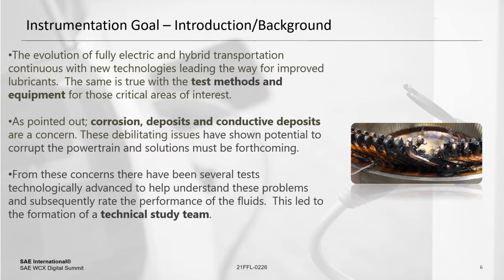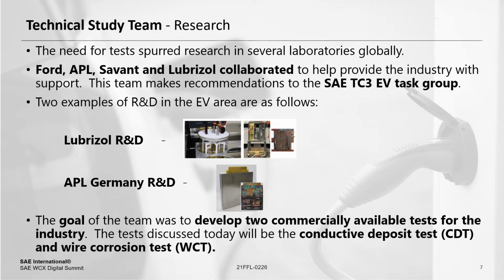So the test methods and equipment were agreed upon, that not only are there areas of interest, but ones that really need to be pursued. Focused on corrosion deposits and conductive deposits, those concerns really were brought forth by a technical study team. That team gathered together and began to plan out how to resolve these issues for the industry. The study team formed comprised Ford, APL of Germany, Savant Group of Midland, Michigan, and Lubrizol. That collaborative team put together some recommendations to move forward with for the SAE TC3 AV task group.